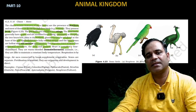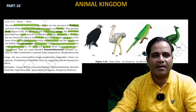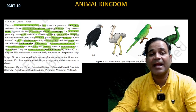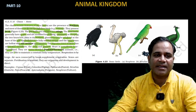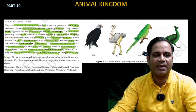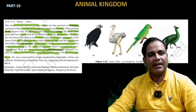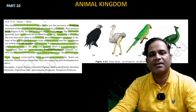Okay, the heart is completely how many chambered? Four chambered heart. So they are warm blooded, homeothermous. They can maintain their body temperature according to the change in environment, that is, they are able to maintain a constant body temperature. Respiration is by what? Lungs. Air sacs are also present, which are connected to the lungs, to supplement respiration.